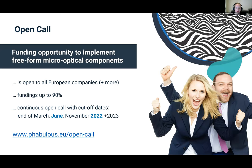The funding available is up to 90%, so that depends on company size and the evaluation. And then it's a continuous open call. So it started running early this year. And we will have a couple of dates then, March, June, November this year and next year. So the next one would be June 2022. And if you want more information about this, on the website there's a tab Open Call, or you can use this link directly.